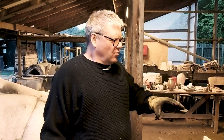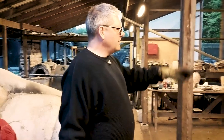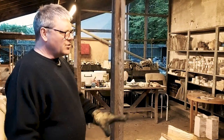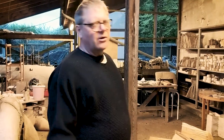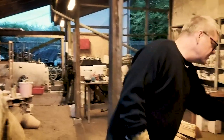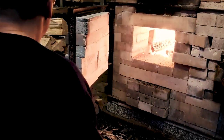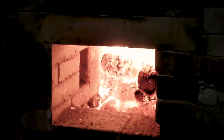Hi, I'm Christian, and we're at the wood fired kiln at the ceramic center, and now we are at 850 degrees, it says on the pyrometer, which means that the kiln is glowing red inside. We're still in the early stage of the firing, and when the temperature goes up to around 1300, the kiln will be much more aggressive than it is right now. So now we're just nice and slowly pushing more firewood into the kiln, trying to raise the temperature.